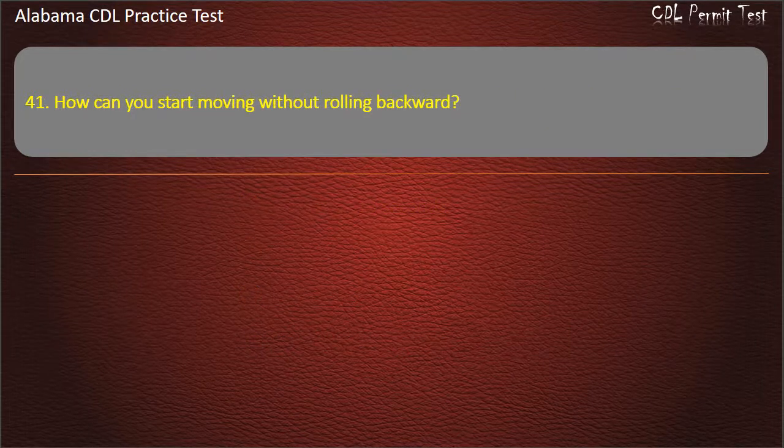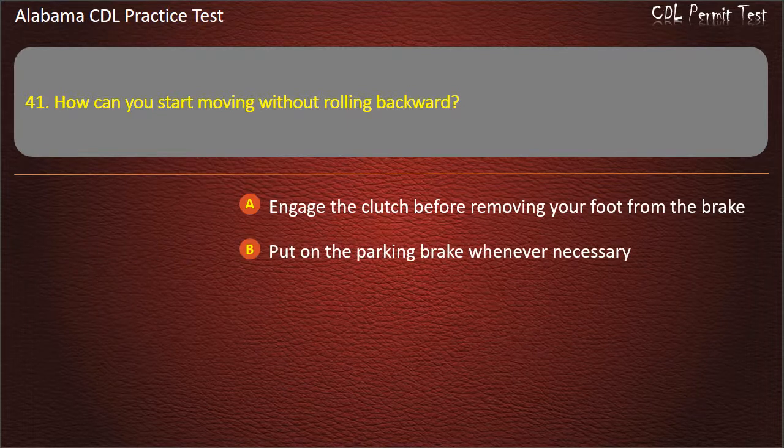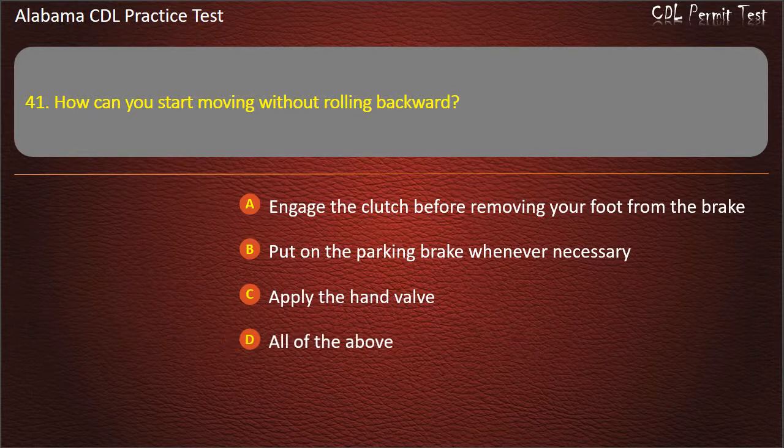Question 41. How can you start moving without rolling backward? Engage the clutch before removing your foot from the brake. Put on the parking brake whenever necessary. Apply the hand valve. All of the above. Answer. All of the above.